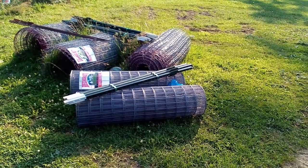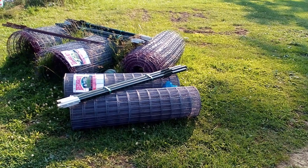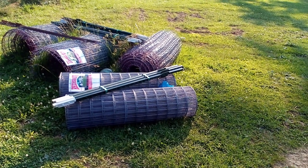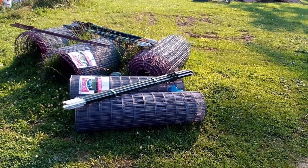And the fencing is still laying here, so I did not get the new duck and chicken, turkey and chicken pens finished yet. Oh, hopefully tomorrow.